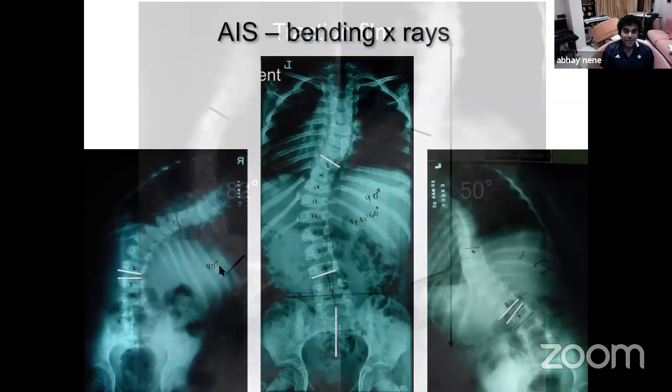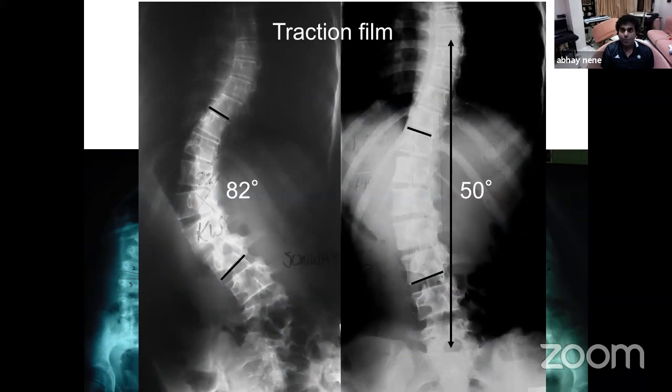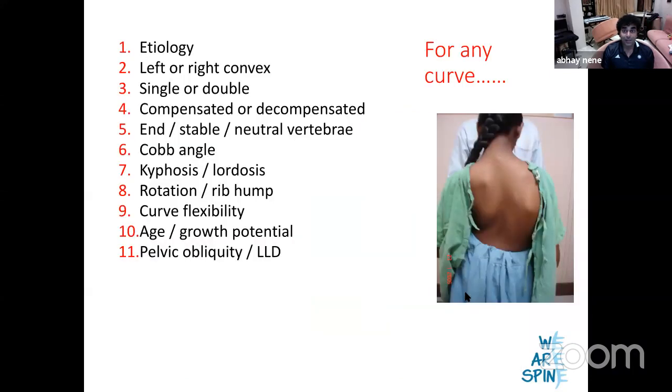In case on an X-ray, you find that the rib is actually abutting against the ilium, you do what is called a traction film. For example, in this X-ray, you find there's a lot of space between the rib and the ilium. So here, a bending film will give you a true sense of the flexibility of the curve. But if the rib is hitching against the ilium, you do what is called a traction film, and that's more common in your kyphotic neuromuscular scoliosis, and that will tell you how the correction is. Look for pelvic obliquity, make the child lie down and examine the hip.